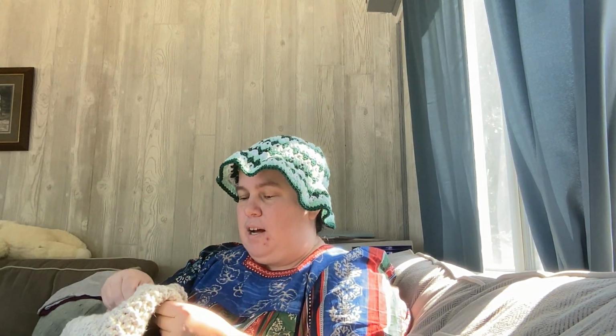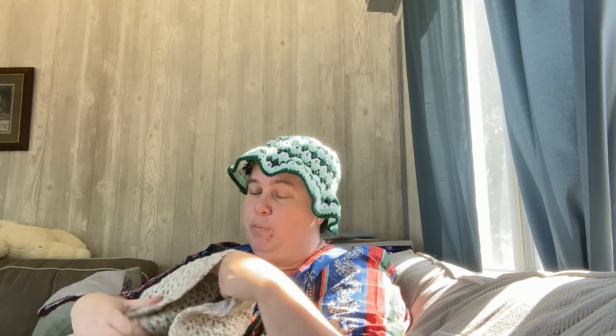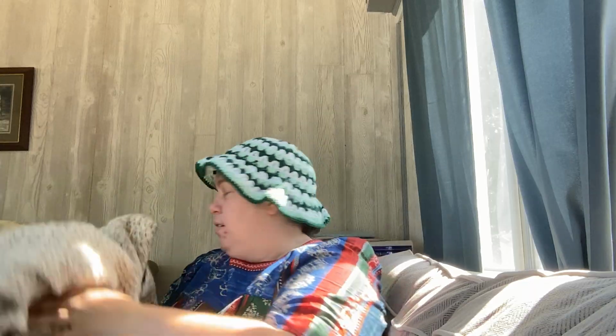I'm thinking about making another one, but doing colors instead of these. I really like how this turned out, but I am thinking of trying it with different colors. Let's just toss that off to the side. That is the project that I finished last night. So let's discuss my favorite wools.